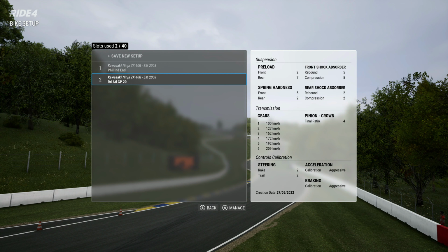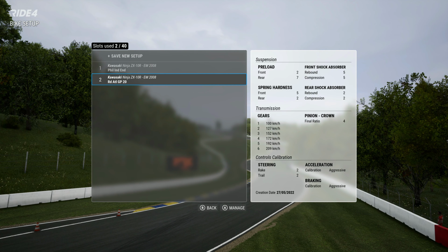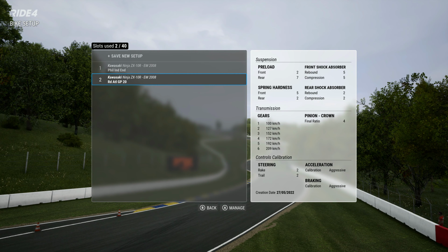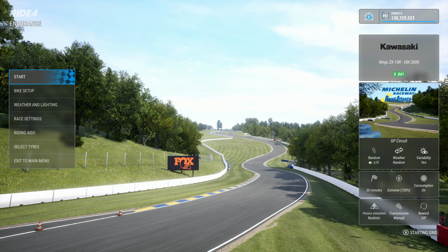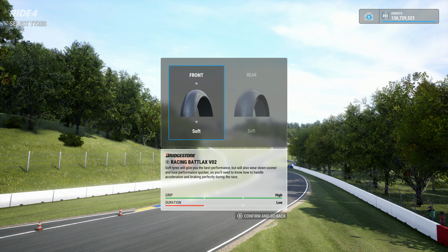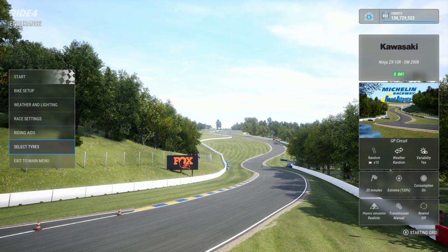There's the setup. Middle-ish ground. Note the front shock absorber and spring hardeners on level 5, which is a little softer than we normally run it. This track doesn't build a massive amount of front tyre heat, and I also wanted to run a hard because it's dry and I want to keep the option of doing a no stopper in our back pocket.